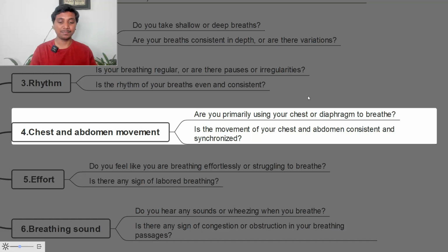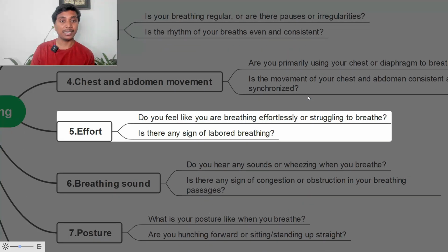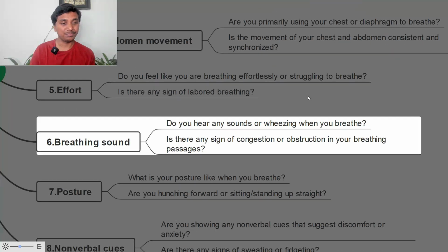Observe them. The fifth point is effort. Do you feel like you are breathing effortlessly or struggling to breathe? Many people I see struggle a lot to breathe. Is there any sign of labored breathing? Try to evaluate and note it down.